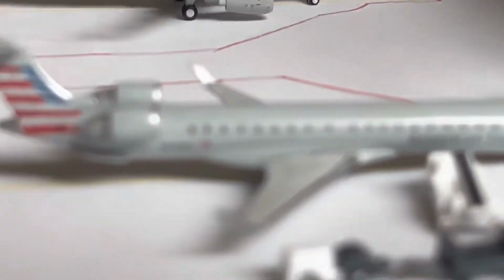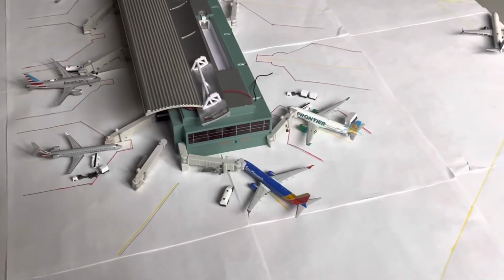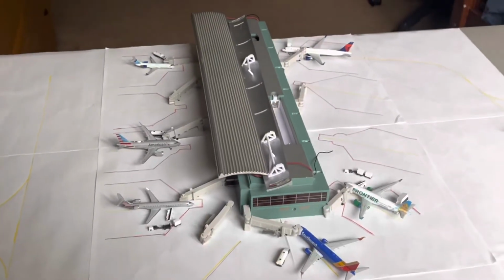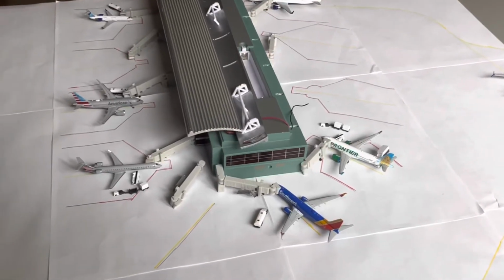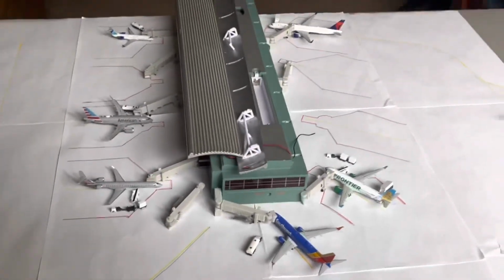Basically, I'll show you where it was. So basically, you got the terminal right here. Probably right around here is where they parked. There's a little ramp section right around here. So that's where they would have parked. But it was interesting to see that Allegiant had a flight here. I wanted to encompass it, but it was just not within the space of the mat, and I didn't really want to fix it or add on to it.